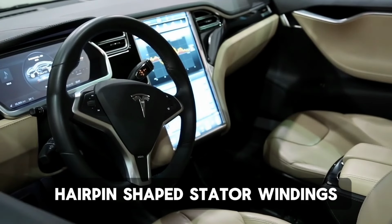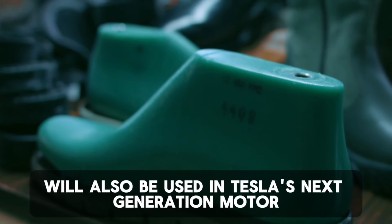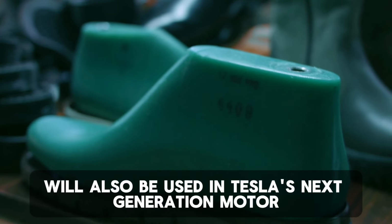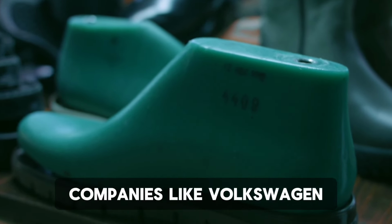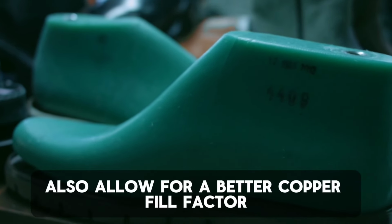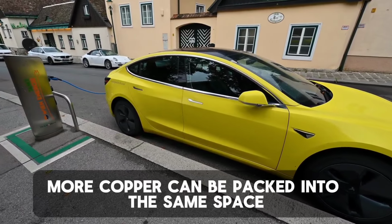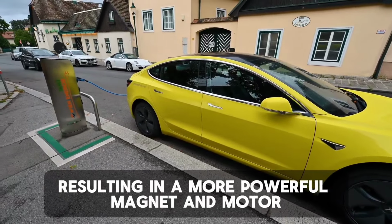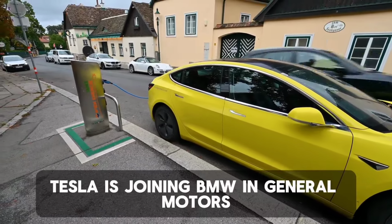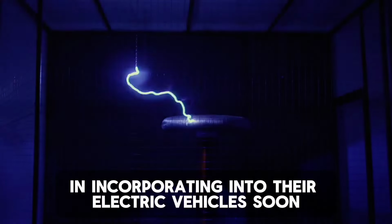Hairpin-shaped stator windings, which lower winding resistance and improve heat dissipation, will also be used in Tesla's next-generation motor. Companies like Volkswagen are still researching this technology, but the hairpin windings also allow for a better copper fill factor, which means more copper can be packed into the same space, resulting in a more powerful magnet and motor. Tesla is joining BMW and General Motors in incorporating it into their electric vehicles.